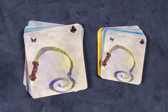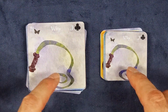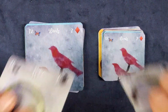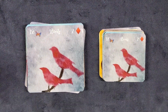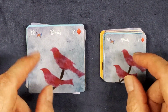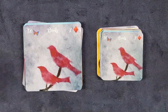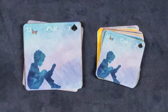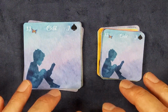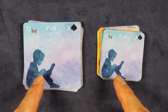Okay, here we have 11, the whip, definitely a negative card, right? And look at the way the colors in the whip are. And here we have the birds. I like having two birds here. Yeah, so we have that pairing idea possible. We also have communication possibly more clearly read. It's a neutral card. I love that. Here we have the child. Okay, I love that the child is not a baby, but a child, a young person, but clearly able to read.